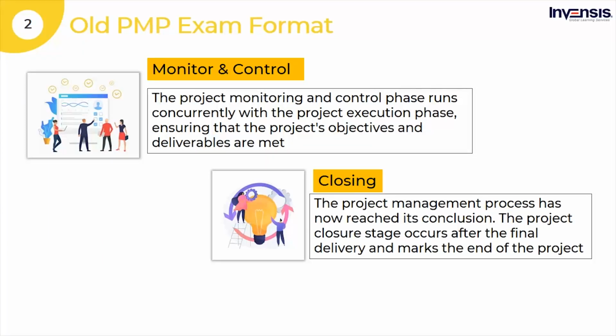The project management process has now reached its conclusion. The project closure stage occurs after the final delivery and marks the end of the project. External talent is occasionally hired on a contract basis expressly for a project. The project manager is also in charge of terminating these contracts and submitting the relevant paperwork.